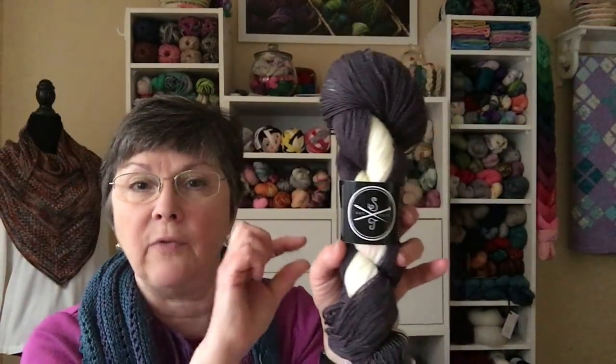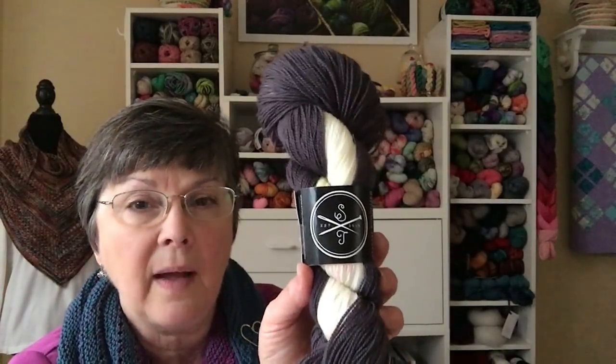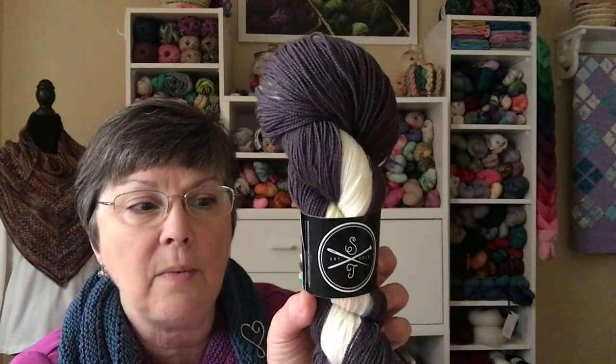Now, it's not a self-striping in the traditional way of having 4 or 5 stripes, but it does a micro stripe. So if you want to do micro stripe, that's great too. So that's what I will be doing. But I think I need to get some socks off the needles. I'm not good for having 3 pair of socks at the same time. So I will finish probably my Christmas Eve cast on first, and then I will start these.